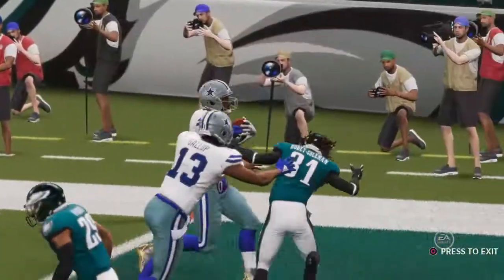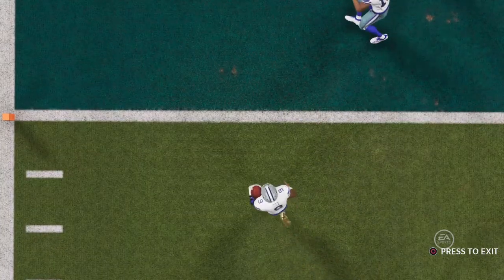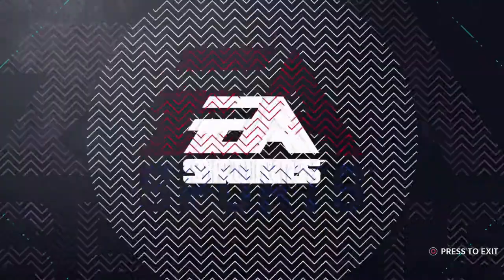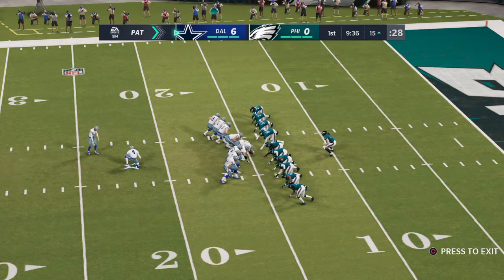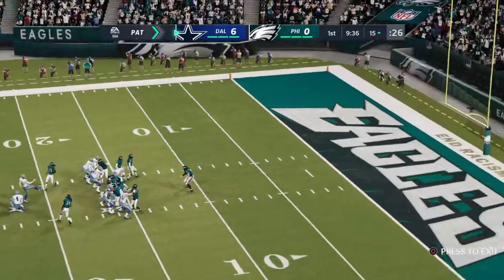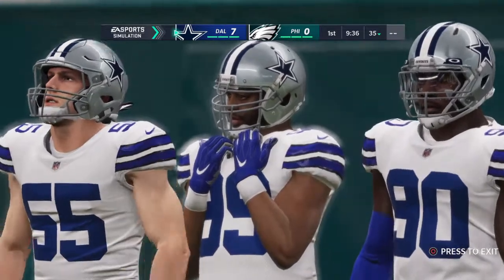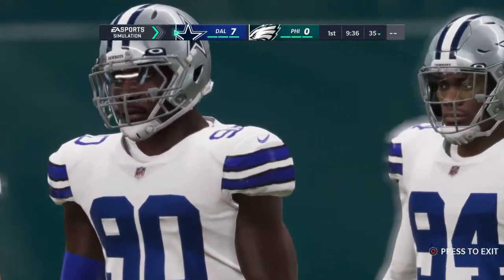Well, I'd have to say that for him, that was an all-encompassing drive, because it was his arm that got his team down to that point, but his legs that finished the deal. Give him credit for making it happen. Now Greg Zuerlein on for the extra point. And this is up and good to make it 7-0 Cowboys. So that drive spans 13 plays, and it results in a 4-yard touchdown run.